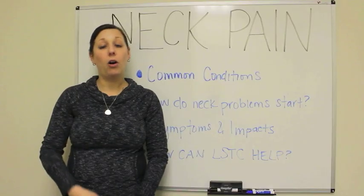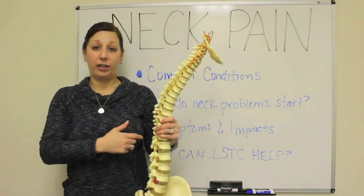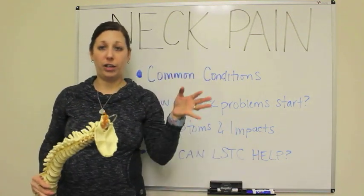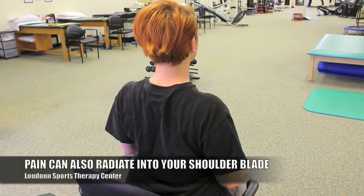That's because all those nerves that branch out from the spinal cord actually go down your arm in different areas. Depending on which level is affected will determine which part of your arm or your hand is affected as far as pain, numbness, or tingling. Pain can also radiate into your shoulder blade and can radiate upwards.